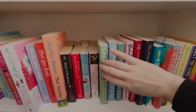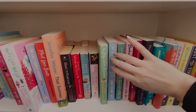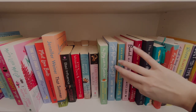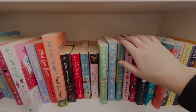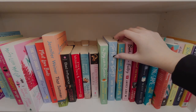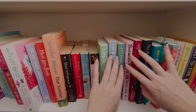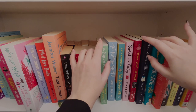So I'm an avid reader, which means that I also buy a lot of books that I don't read. If you're a reader, you know that buying books and reading them are sometimes two different hobbies. And that is something that is extremely true for me. So what I'm gonna do is start off by removing all the unread books from my shelf.